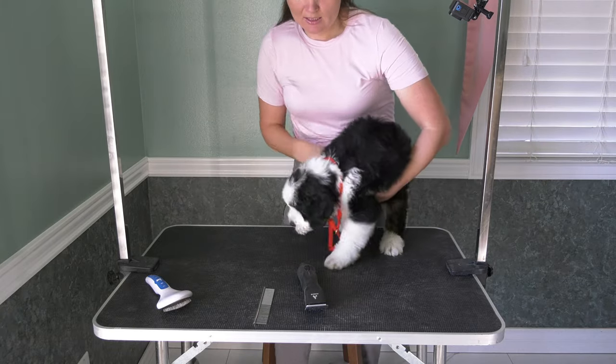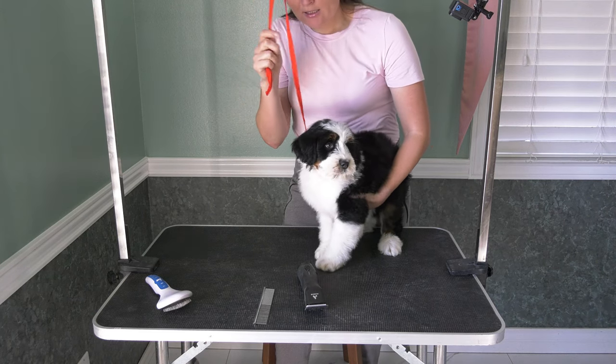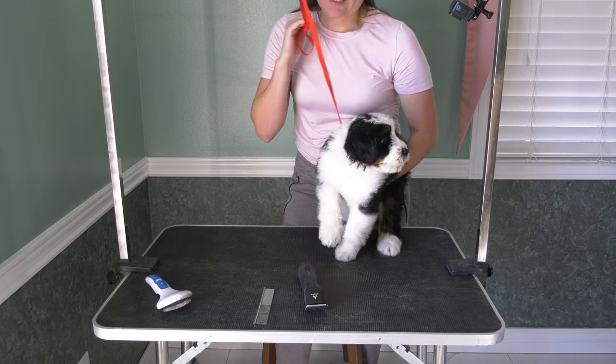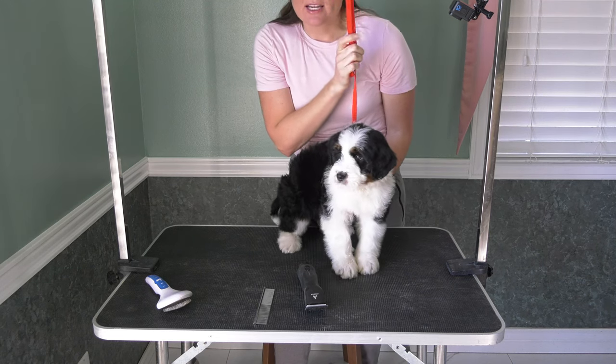So I'm going to use this, and I'm going to attach it just like so. And I like to hold my hand here. If you are not coordinated enough, then you can tie it. I like to hold it that way. I don't put too much pressure on his neck to begin with.